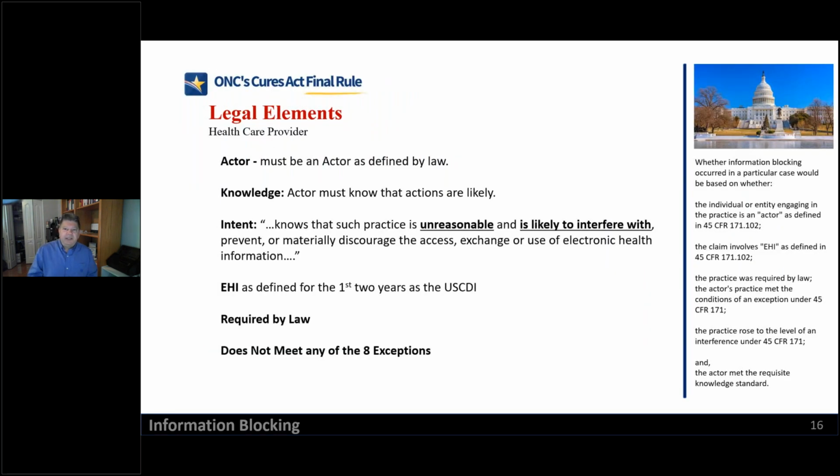So with the ONC Cures Act final rule, there are legal elements that must be in place before they can bring an action against you for information blocking. So you must be an actor. If you're a healthcare provider, you've got a patient, we're going to meet that one. Now, the next one is knowledge.